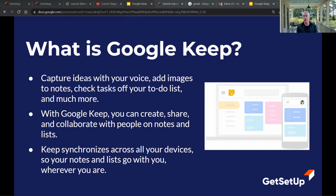Also, I don't know if it's ever happened to you, but you take a note and you're out and about and you think, I wrote that down somewhere. I wonder where that note is, and maybe it slipped behind the dresser or desk or what have you. Well, having Google Keep with you at all times allows you to have your notes with you wherever you are. So that makes it really, really handy.